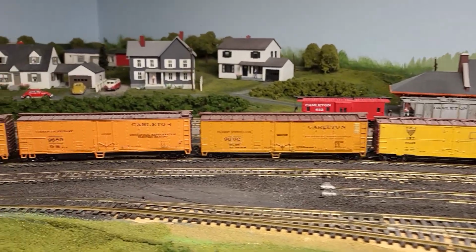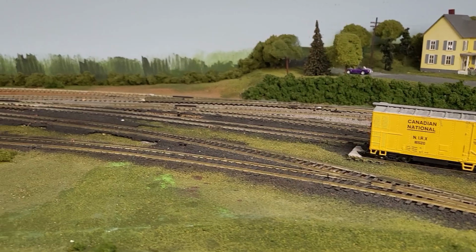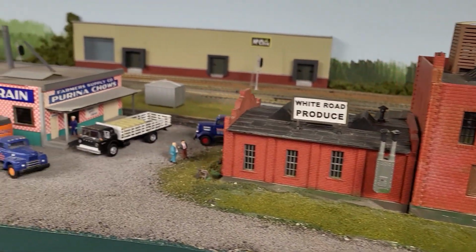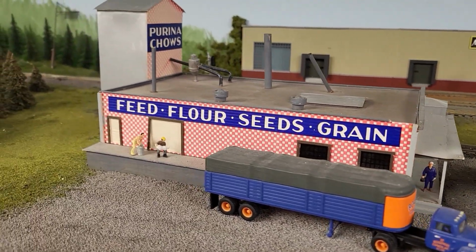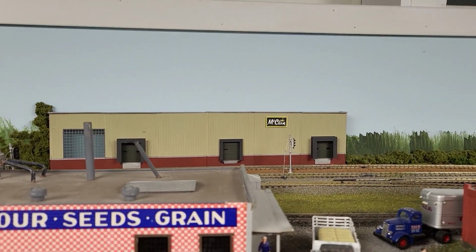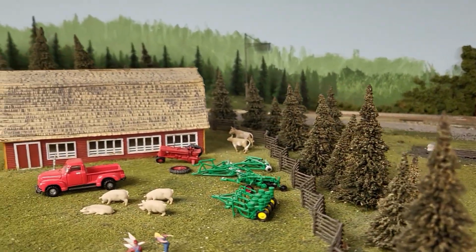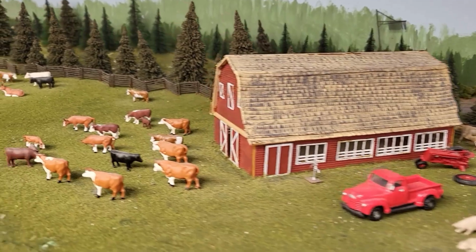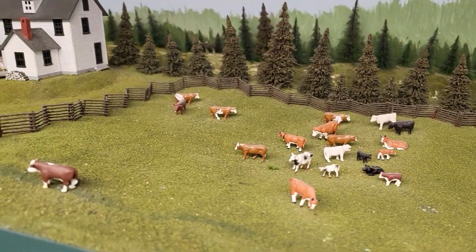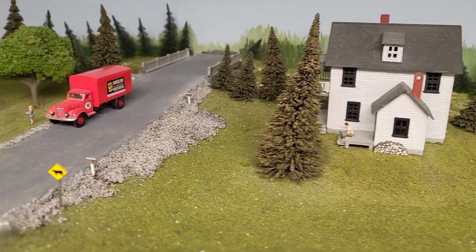In Avondale, you can also see the evidence of the agricultural nature of the local economy. The produce terminal here and the Purina feed mill are kits that I assembled when I was in junior high about 50 years ago, when I was just starting in the hobby. The McCain Foods warehouse in the background generates carloads of frozen food products. Not only potatoes, but cattle are also important to the railway. There is a large packing plant in Waterville, which we'll see in just a few moments.